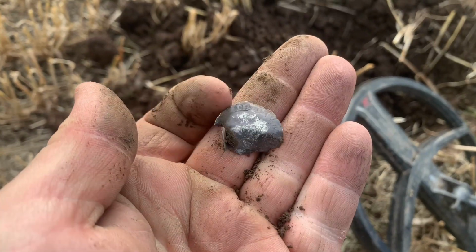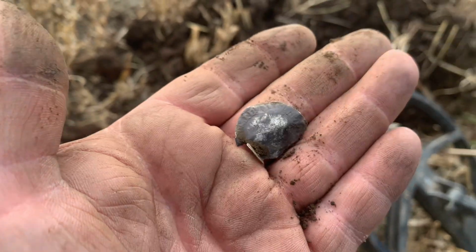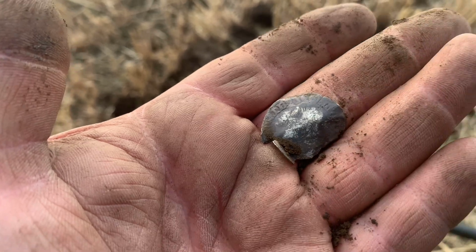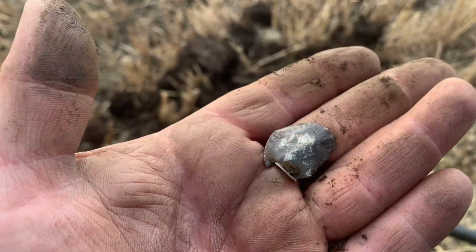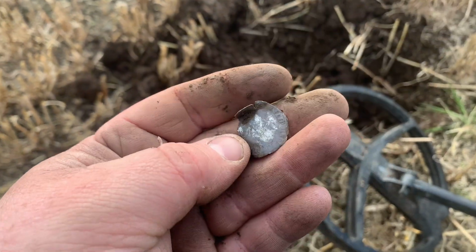It's been well dragged in the plough anyway. I've absolutely no idea who that is, just want to get it ID'd. I think it's been well smashed up in the plough. Look at that, it's been dragged. But it's a hammy. Woohoo! That's all I see.